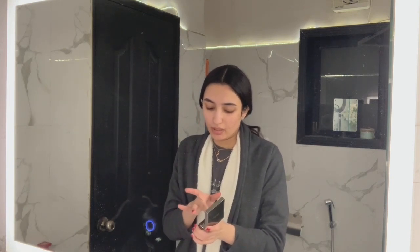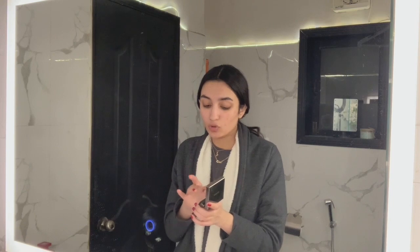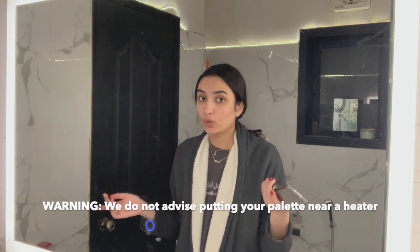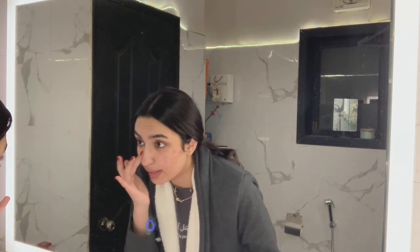And one question that the team at Zero Makeup has asked me is, what's my trick while applying Zero Makeup? So I actually like to warm my product up in front of a heater, just for a couple of seconds. It makes application super smooth and it just glides on. Even though it's gliding on right now, it just glides on even more.